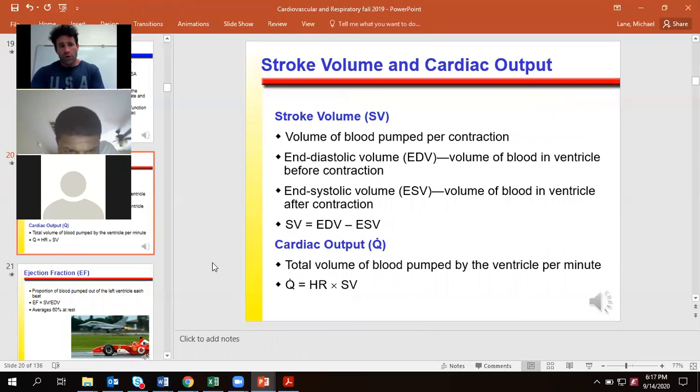Now, the concept of stroke volume is literally the amount of blood that we're pumping out with each beat. So if we take the end diastolic volume, so the amount of blood in the heart at the end of relaxation, and then we take the end systolic volume, so the blood that's left over at the end of contraction, we subtract the lowest point from the fullest point, we have stroke volume, how much blood we pump per beat. Now, if we take that stroke volume and we multiply it by how many beats we've done per minute, that's our heart rate, we're going to get what's known as our cardiac output, and that's the Q with the dot on top of it.